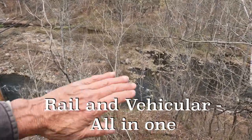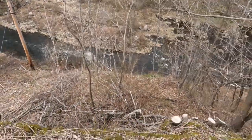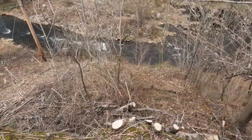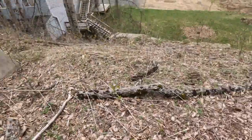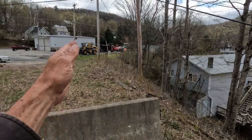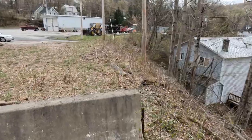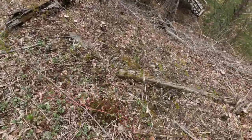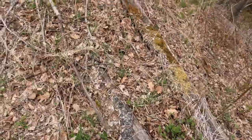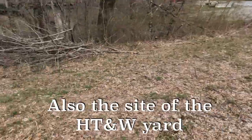Can you imagine? All the way out and over. I gotta get back off the edge because there's a really steep wind. There's railroad ties down there. Must have tossed them over the edge. And this is the crossing right here. It goes right about where that loader and that dump truck is. Winds its way back on around to where we were just sitting by the canal and the sluiceways. Here's remnants of old ties right here, and here, and here, and here. Yep, definitively the rail bed of the HT&W.